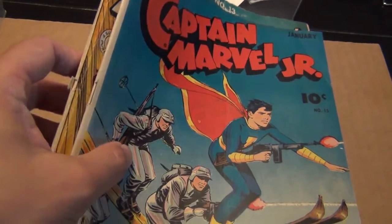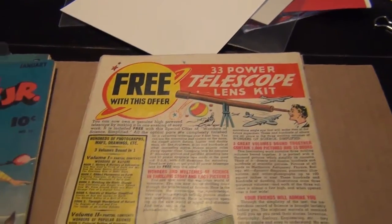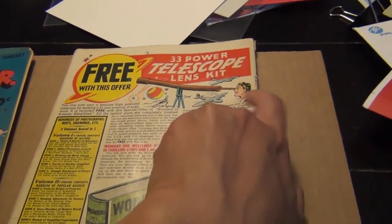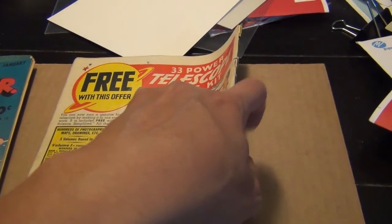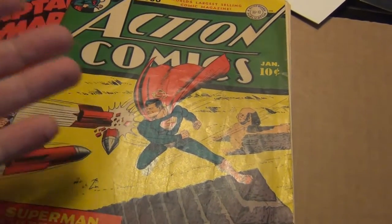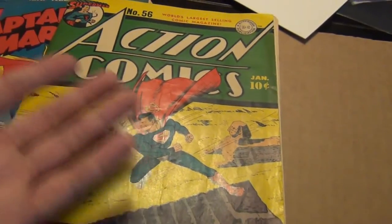And it's neat to collect these books now because it's kind of fun to imagine how many people enjoyed them over the past 70 plus years. It's amazing to think about how many children, kids, adults flipped through this book in the 40s and 50s.